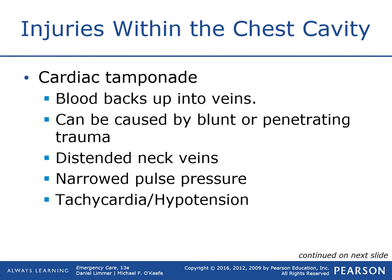The issues we see is the blood will start to back up into the veins, so you're going to start to see jugular vein distension. We are going to have tachycardia because the heart recognizes it's not pushing out as much blood, so it tries to speed the rate up. And you'll have hypotension because you won't be able to compress the heart as well.